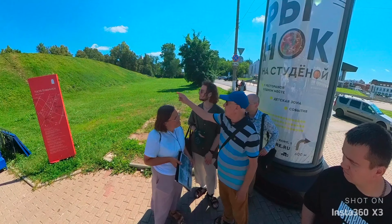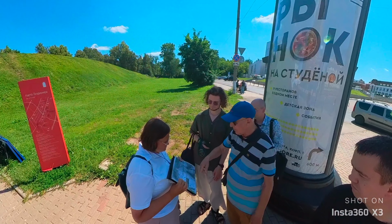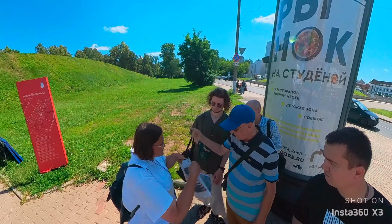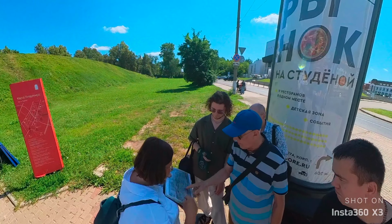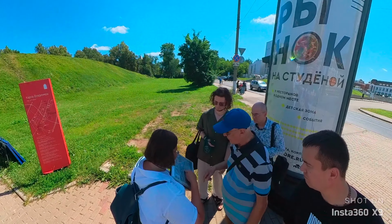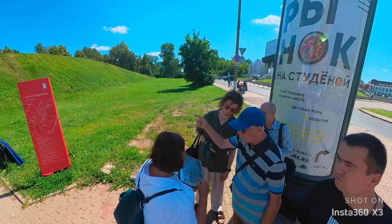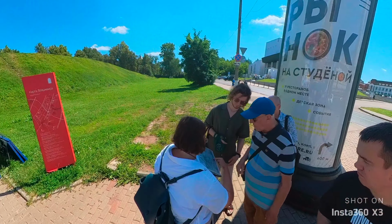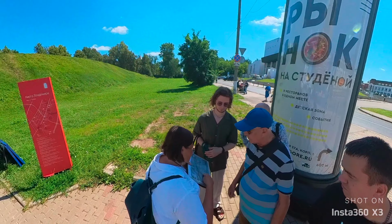So this here, it used to be here, but now it's only grass. This used to be here. No, this one. This is behind the wall. It's there. It's our pedestrian street where we were. So this grass is the wall. This is the wall. That's where we are now. Yes, we are behind the wall. So the walking street is this one.